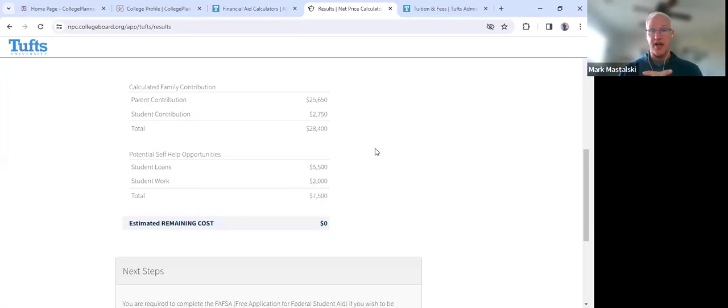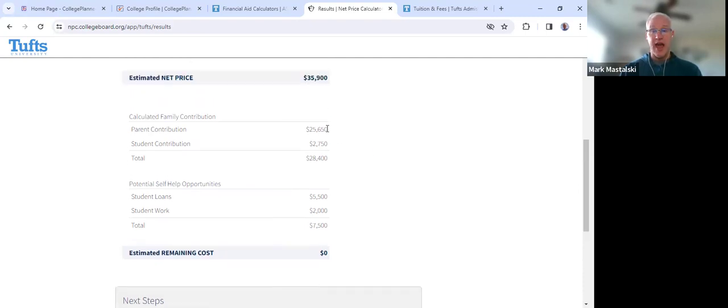Now, what's not shown on here, and I want to unpack this to the next step, is if you're wondering, well, I don't have 25,650 as parents to contribute, then the question becomes, where does that money come from? And even though student loans are listed on here, what they're not showing are Parent Plus loans. Parent Plus loans are a big deal in this country. They are available to nearly every parent, but they come with a significant downside. They are a federal loan, but they do come with higher interest rates, to the tune of about 8%.